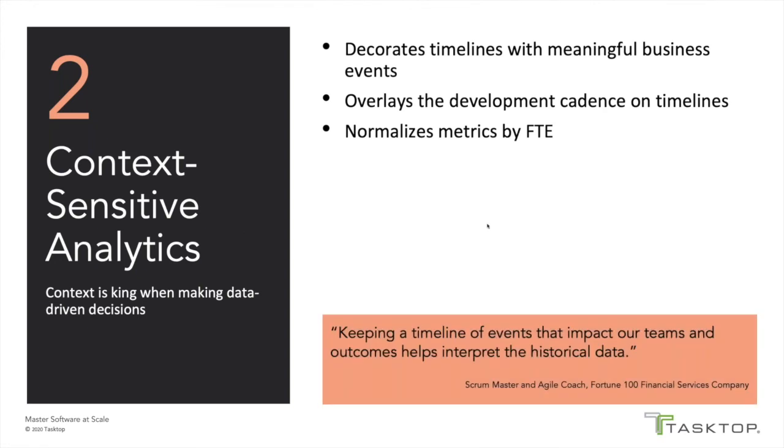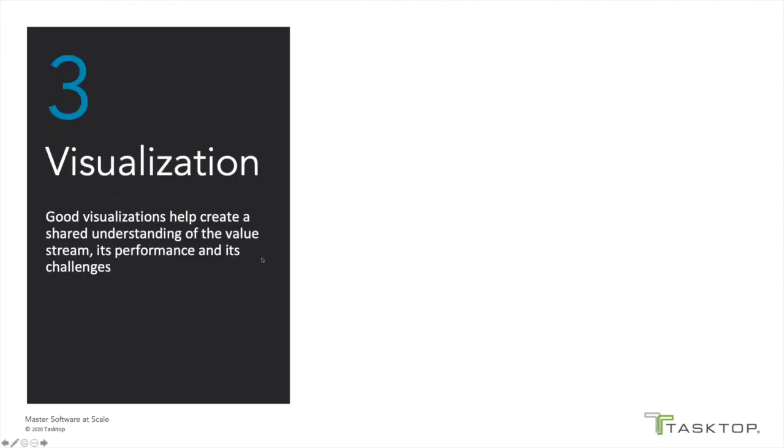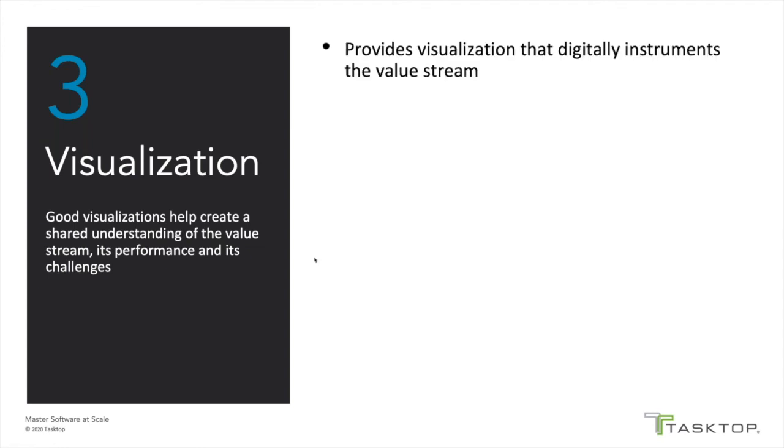It's really important. The third point is visualization. Good visualizations help create that shared understanding of the value stream, its performance, and its challenges. So a capability that you really need is to digitally instrument the value stream to create consensus. I'm sure many of you have participated in your life in value stream mapping exercises. They're wonderful, aren't they? They are illuminating, but they are a point in time, and they're pen and paper.